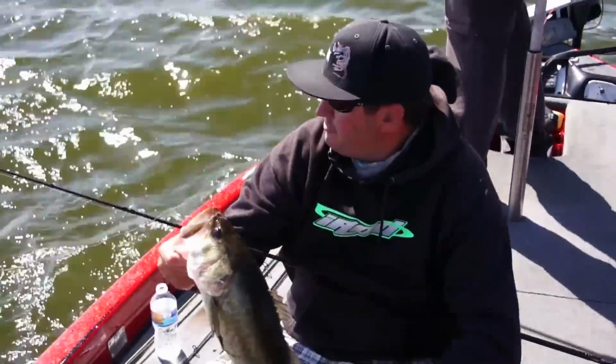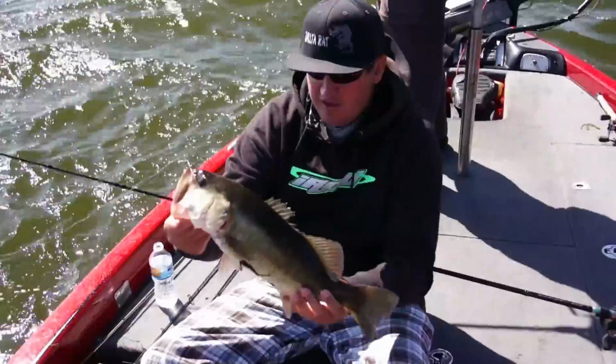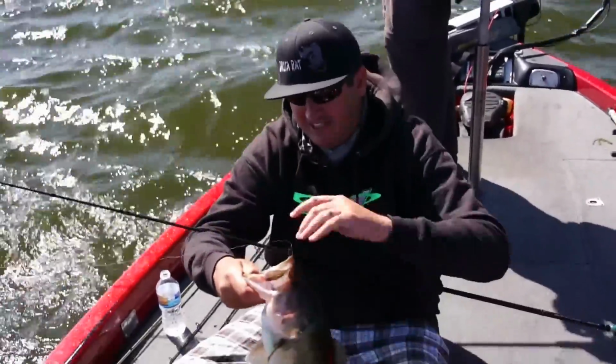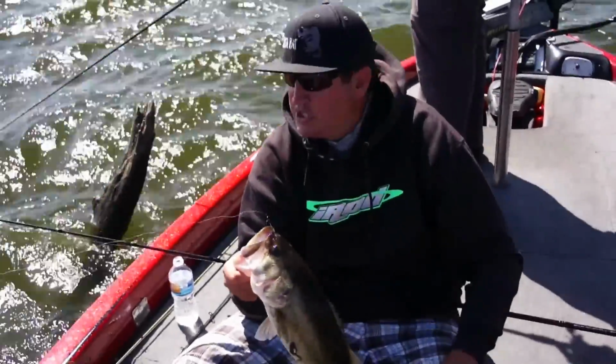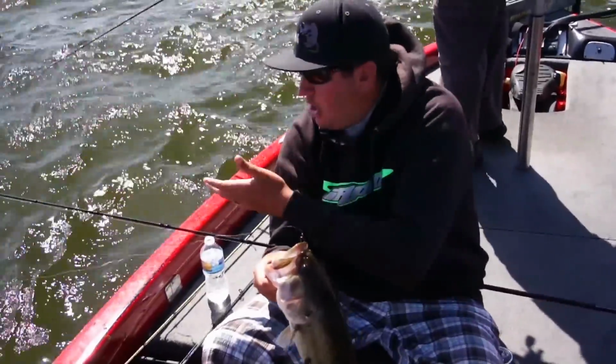Now, same thing for offshore right here. Fishing these trees. It's a nice chunky little fish, nice, low 3s probably, but nice heavy fish. Another pre-spawn fish right out here in these trees. A lot of guys are thinking, oh, we're gonna switch to a post-spawn pattern. We're still catching fish moving up. We can catch fish going out.